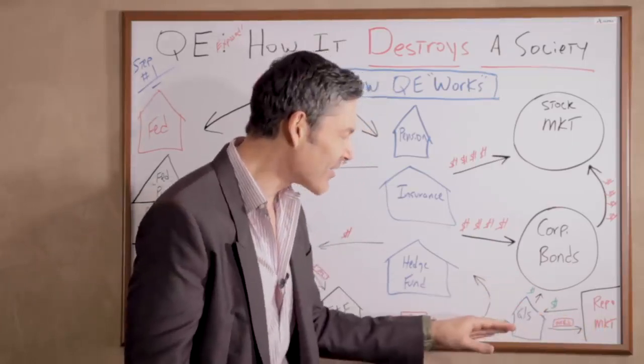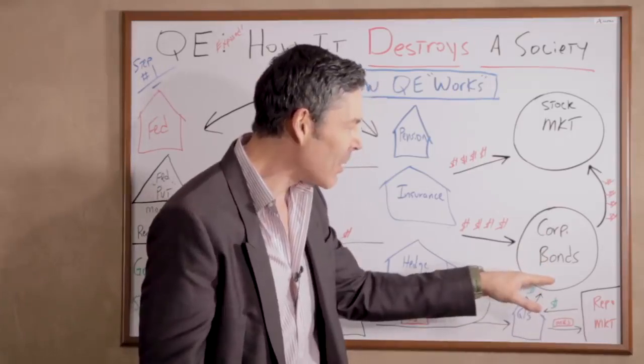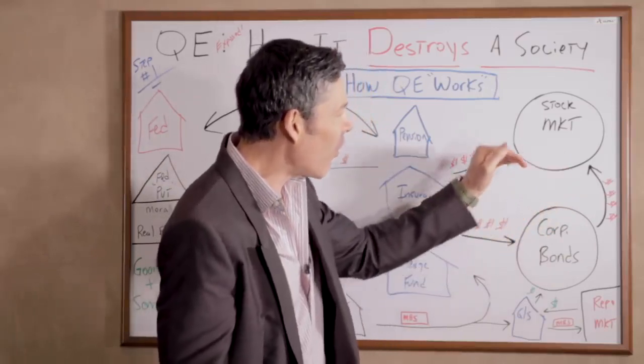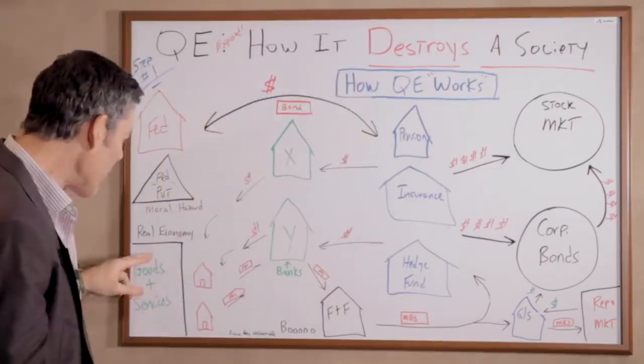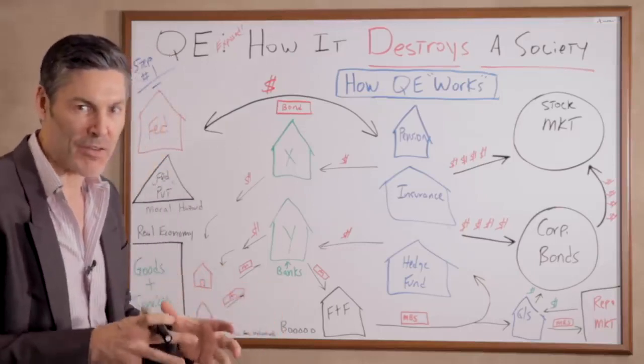They take that cash, they go to the corporate bond market, buy more bonds, the corporations take that money and go right back into the stock market, taking the stock market to all-time highs while being completely detached from the real economy, which is actually staying the same size, if not shrinking.